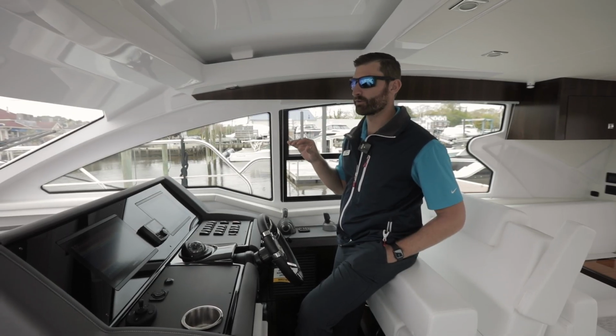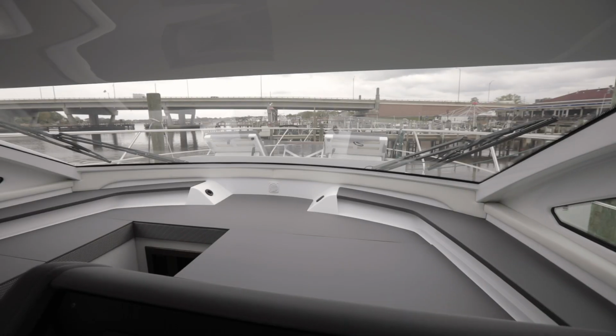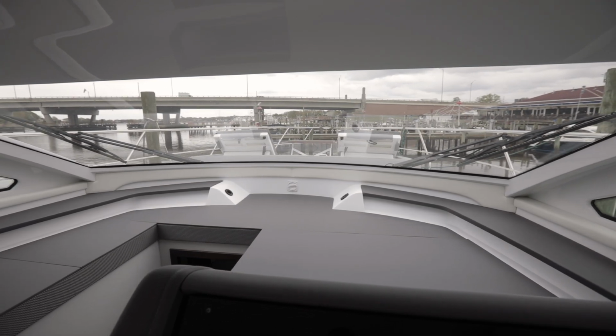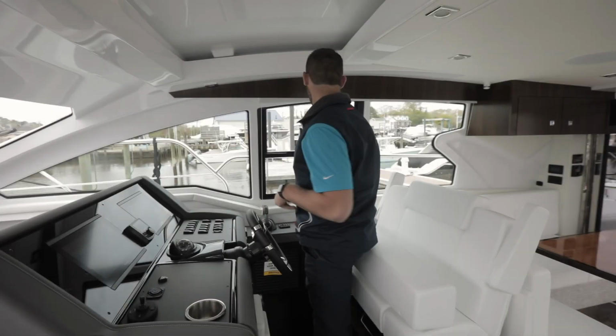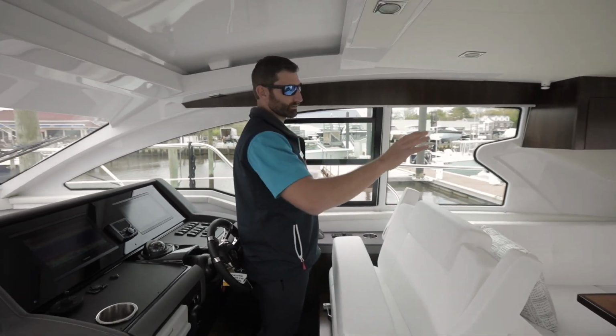One of the great things about the 42 Cantius is the visibility while maneuvering the boat. Great line of sight through the windshield and also handling around the dock. You're going to see the pilings very well. Great communication with the crew. You have the windows open here, back here as well.